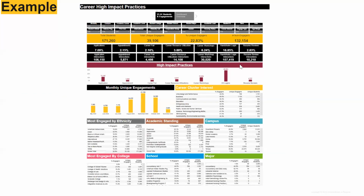Here's a screenshot of the dashboard. There are 3 sections in this dashboard. The first section is the filters. There are student profile filters in the first column, first row, and the student demographic filters in the second row. So users can easily access the information they want with a simple click.